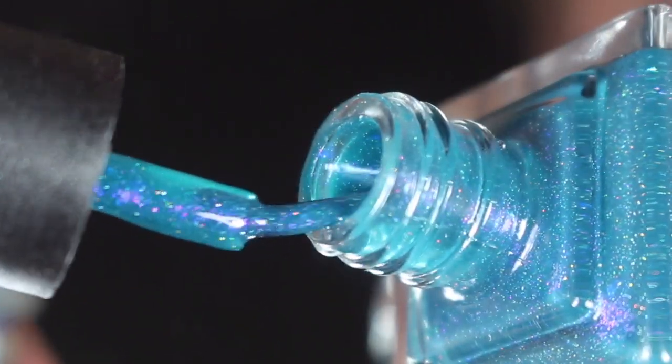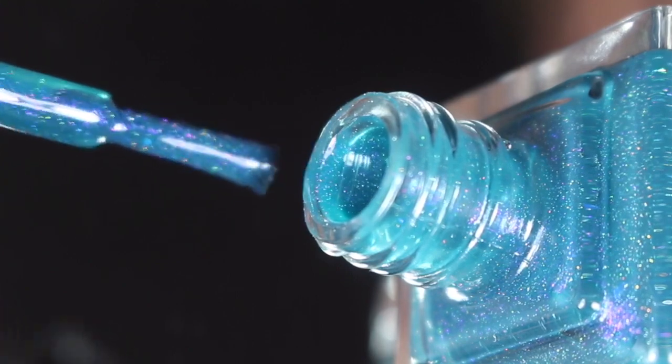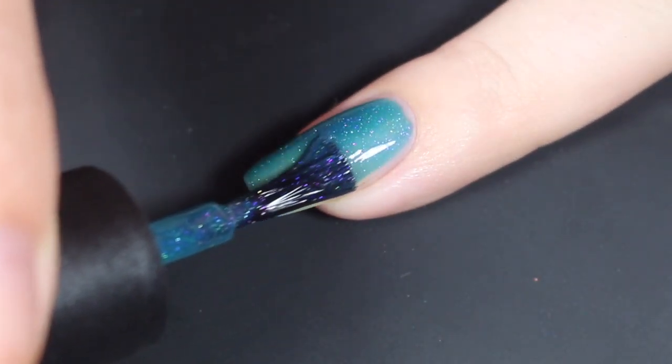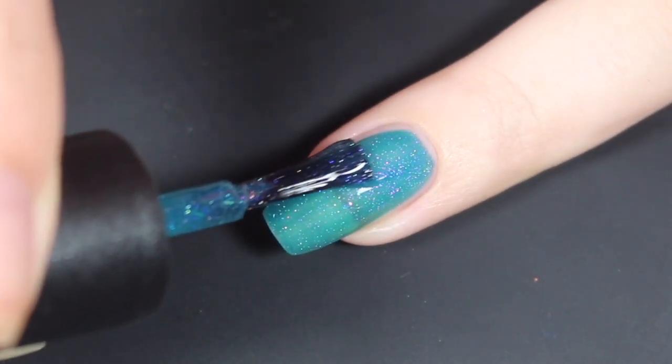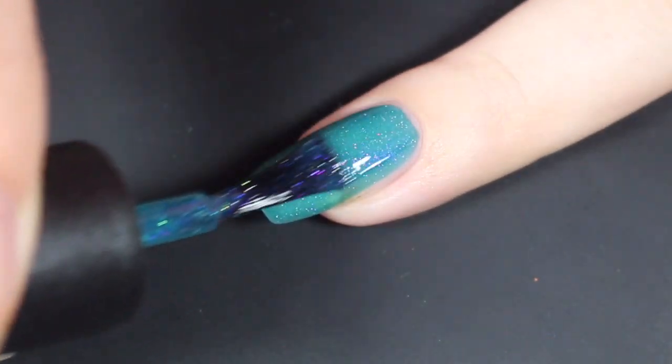I'll go ahead and show you a brush shot, and I'll show you how Not All Wounds Are Visible swatched on my natural nail. So here is the first easy coat. This one has a bit of a jelly base, so it is a little bit sheer here, but it does go on nice and evenly. So I'll go ahead and finish this first coat, let it dry, and then come back in and show you how it builds up with a second coat.